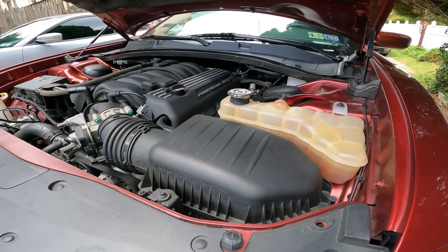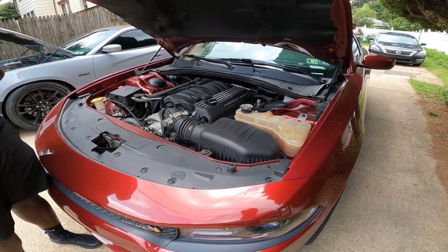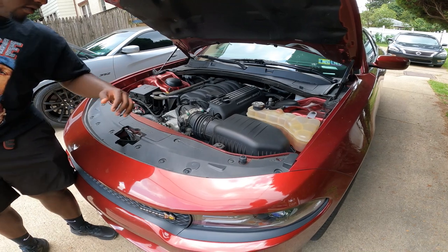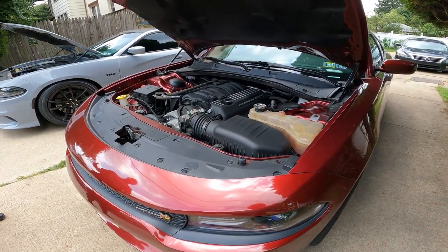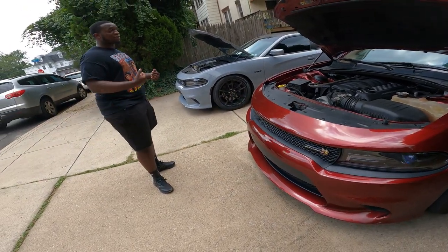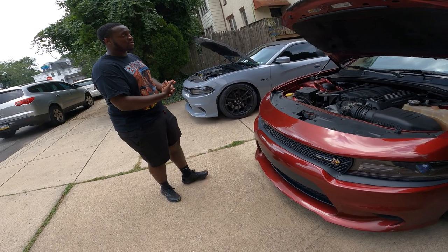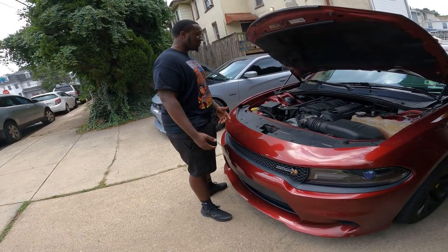I want to get a K&N filter, just a regular K&N filter just to put in the stock box. I like stock boxes to myself. Just having a stock box keeps everything practically stock where it's supposed to be. Now, having a cold air intake, if you do it right and then you get all the vents to get all that air out of the hood, because these cars get hot as hell.